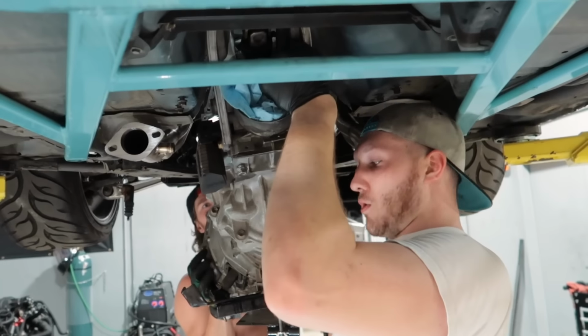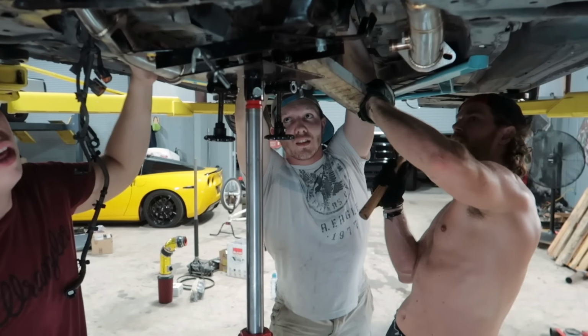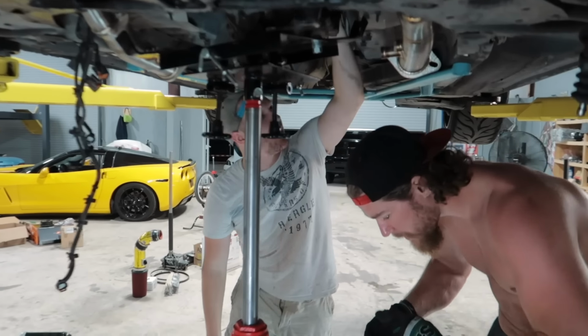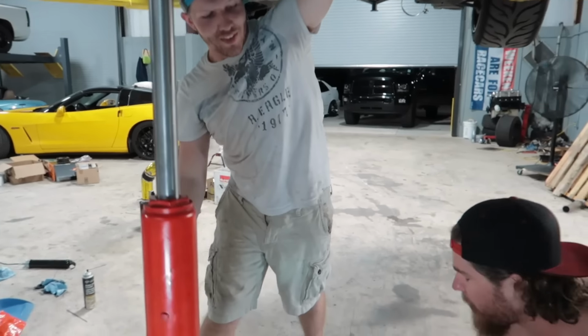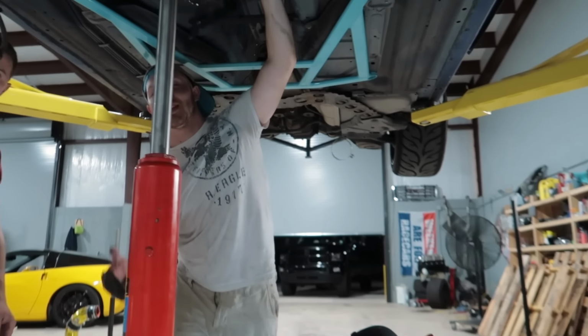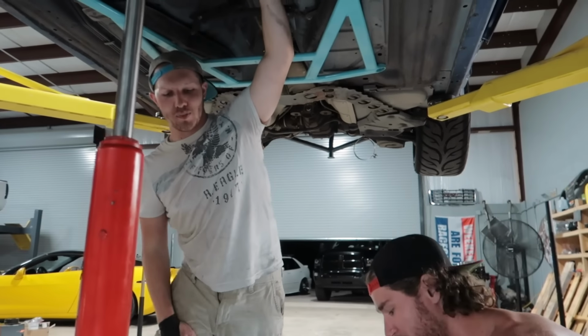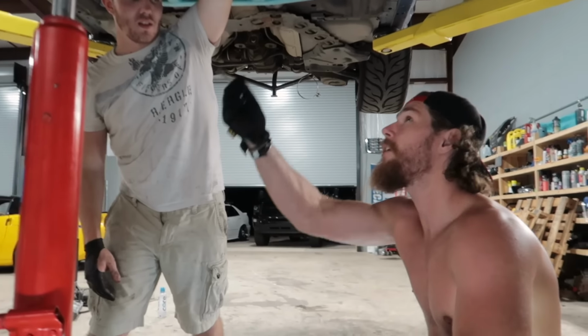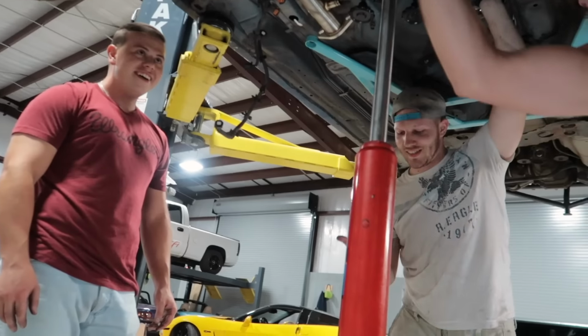All right, here we go. Yeah, there it goes. See, Daniel? What? See, Daniel, if you just listen. I told you it was in to start with. No, you said, don't do that. I said look it up. Pulling on the headers and pushing up on the transmission is just fighting it because it's already in. I said do it a little. Did I say it worked? Jesus Christ. Put the bolts in.